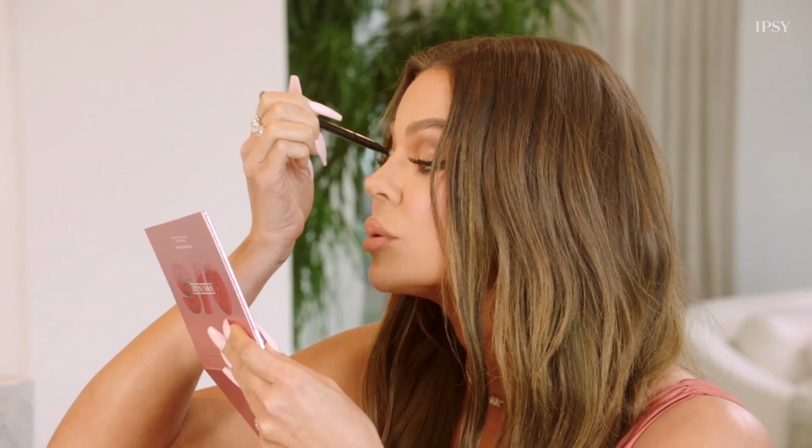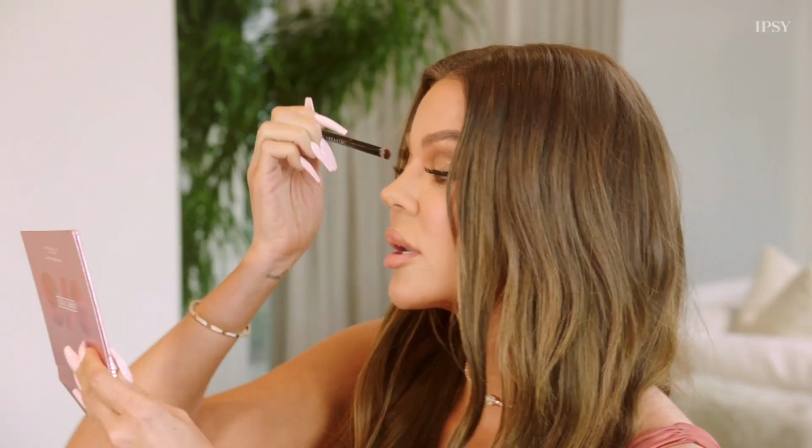Pop it in my inner corners. You can never have enough highlighter.